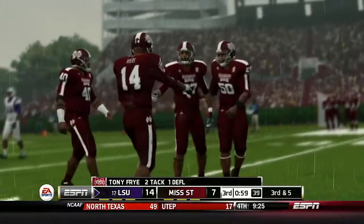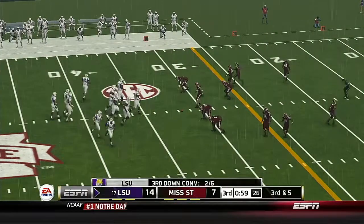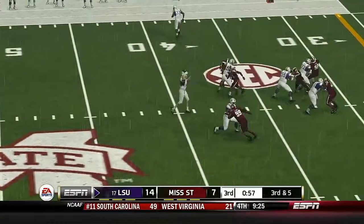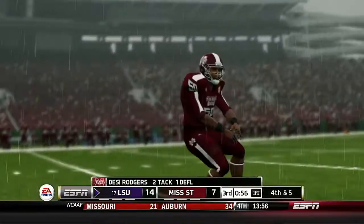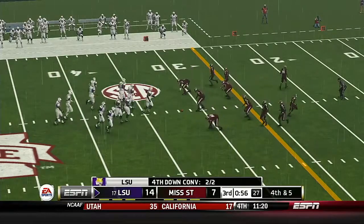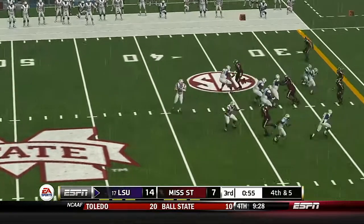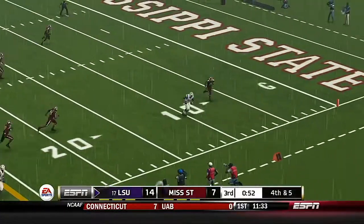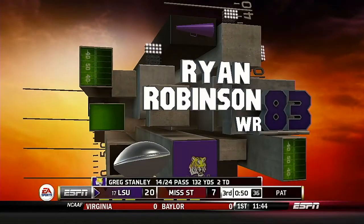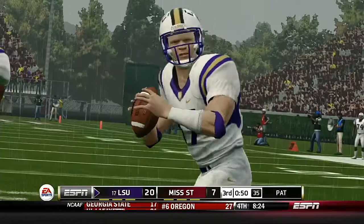Throws it, and it's tipped away. Quick release. Oh, had it knocked down. So they're going to go for it here. Touchdown! Huge play! And they had a tough time defending that one.